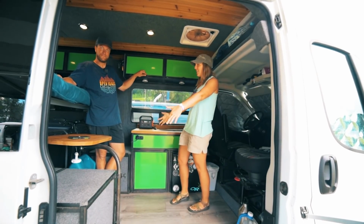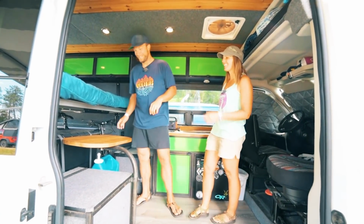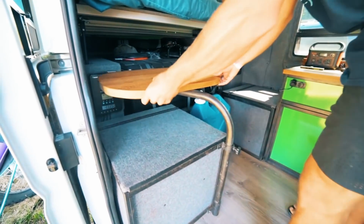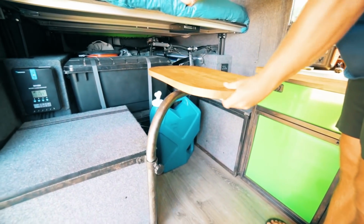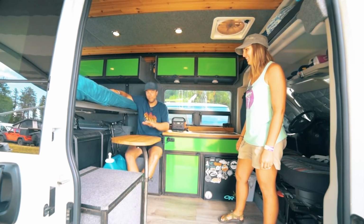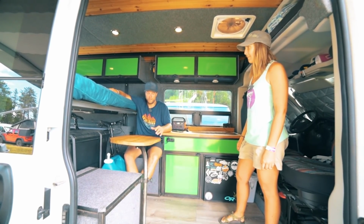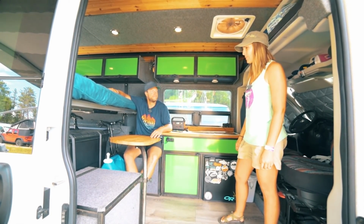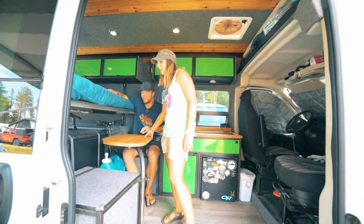Moving to the dining area, Greg, you want to demonstrate our swivel dining room table? It's the best thing that ever existed. This table gives us a nice little living room space, so you can just lounge back and enjoy yourself. When she feeds me, I'll sit here, and she'll make dinner and put it out here for me. She can sit down and join, and it works as a little workstation for computer stuff and whatnot. It's nice that it's out of the way when we're not using it.